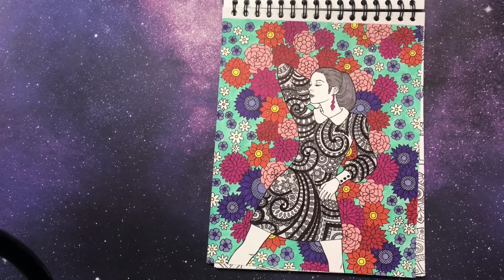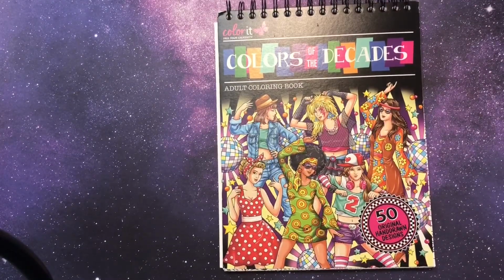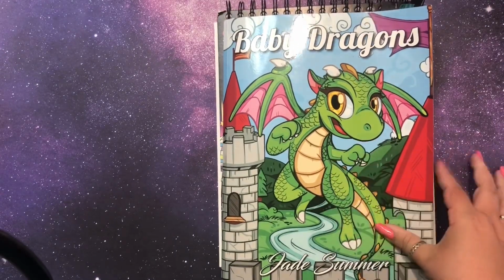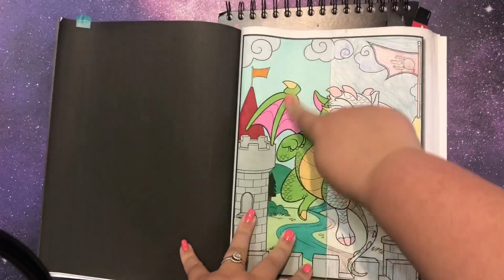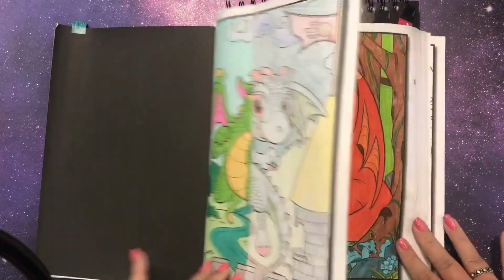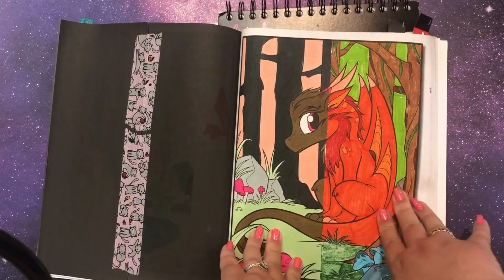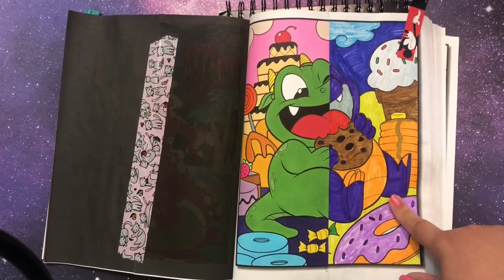Hopefully I keep up this momentum for June, and hopefully I come back in June. Actually, you know what I didn't show you? I'm going to give you a sneak peek. Baby Dragons. My husband and I have been dual coloring with this one. I did this side and he did that side. We are one page from finishing them all. After we finish that last one, I'm going to do a flip of the whole thing, so look out for that video.